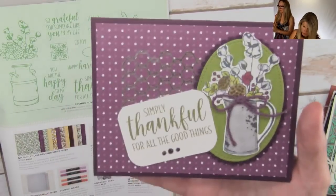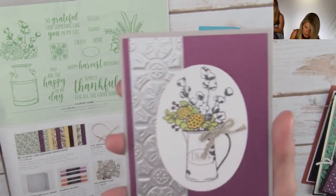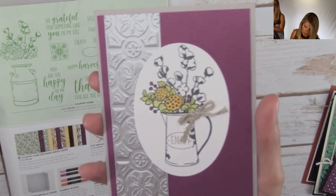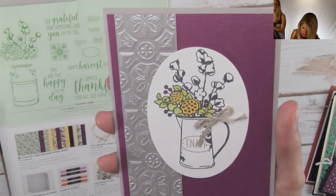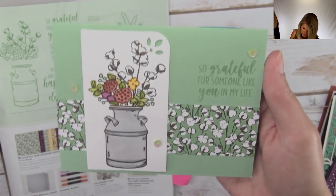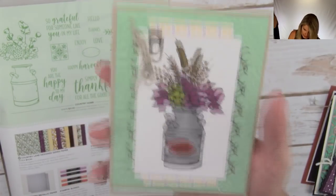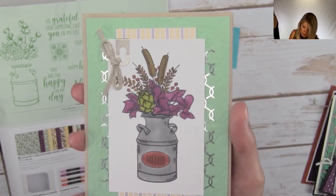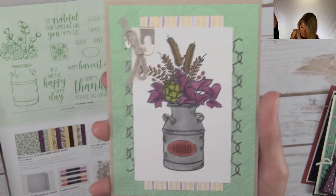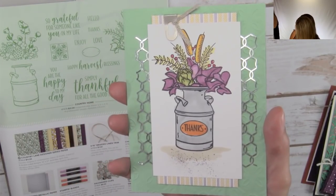So here's some more, again using the chicken wire. I love the oval shape on that one. Here's some with the tin tile and the brushed galvanized metallic paper. Wait, there's more. We have so many fantastic cards with this set, so many great ideas. Again, we will have these on our blogs so that you can see them. Can you see how stunning that chicken wire is in the background? Here's another one with it. Just loving it.